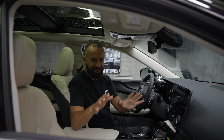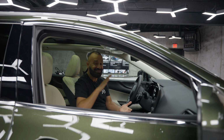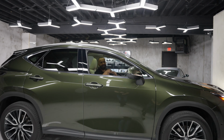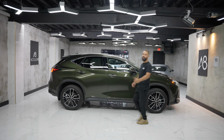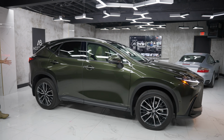Normally, we have to open everything up to get ventilation in here to move the cars around. But because this is a hybrid, you can do it indoors and you can still save all the AC. Welcome to the side of the baby RX. Doesn't look like an RX, but just compressed and shrunk a little bit.